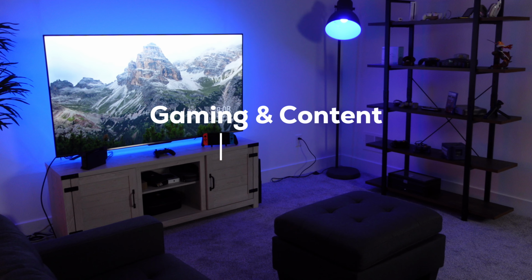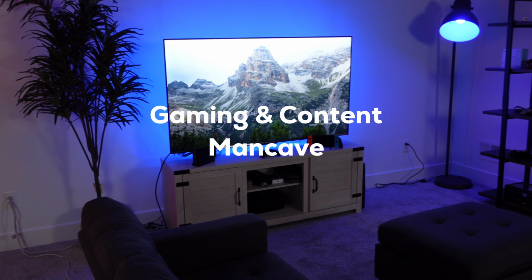Now let me show you my gaming and content creation area in the man cave. Welcome to my very first man cave. So when we first got this house, my fiance got to have her own wardrobe and I got to have the entire basement to myself. And to keep it between you and me, I think I got the better side of the deal.